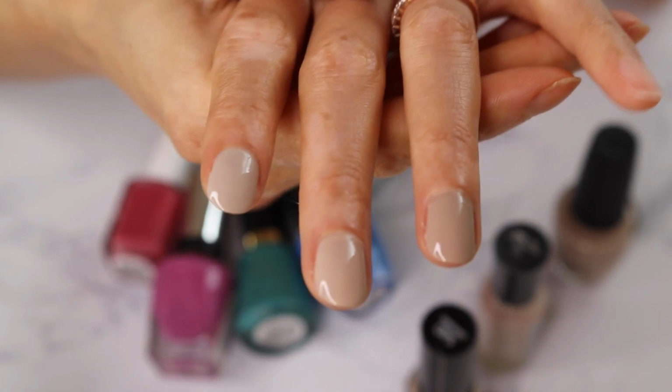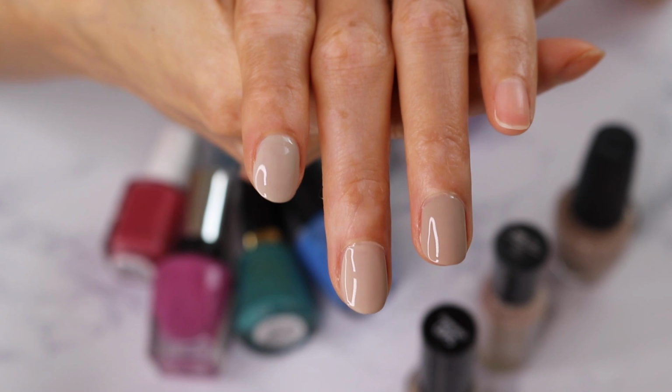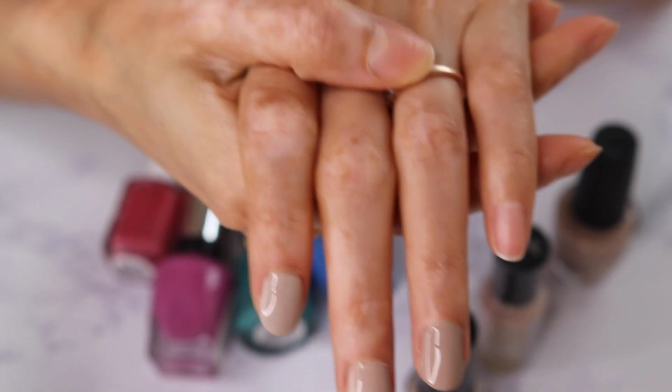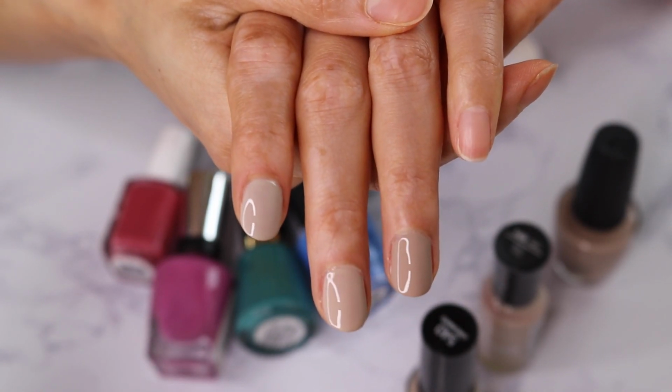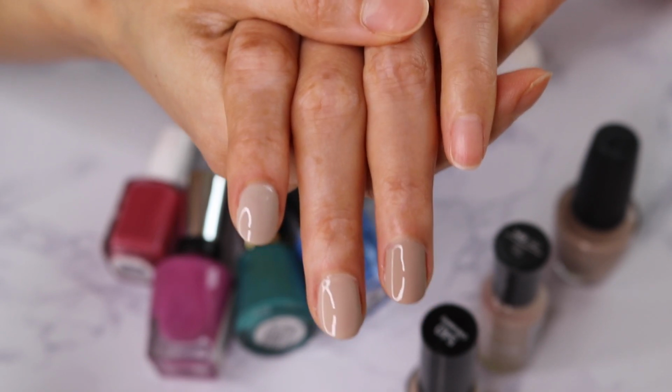Okay, you guys, whenever you're trying to decide whether to keep or get rid of nail polishes, don't do what I just did, because now I want to keep them all. I'm swatching them and I'm like, ooh, but they are pretty. They don't look so bad. I am so bad at this. I should not have done this to myself, because now I want to keep the 3 of them.